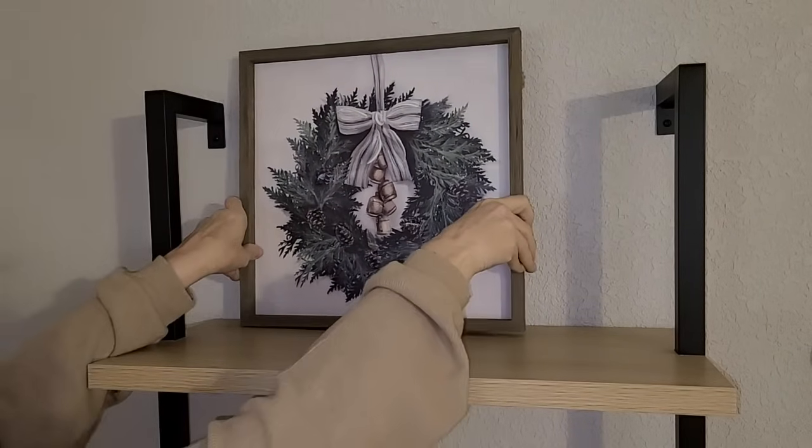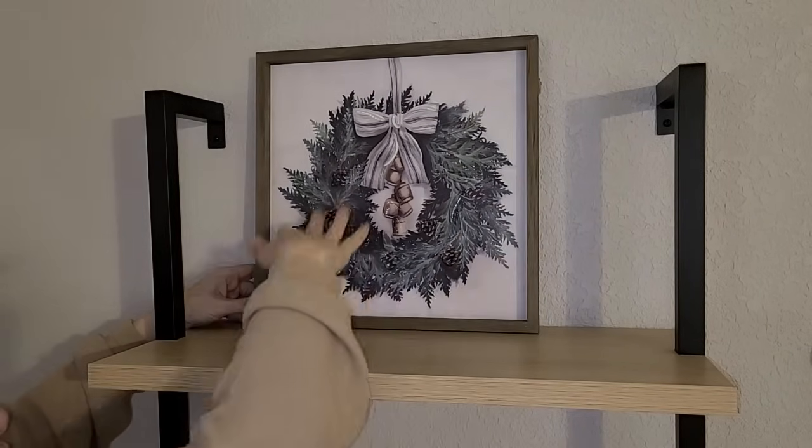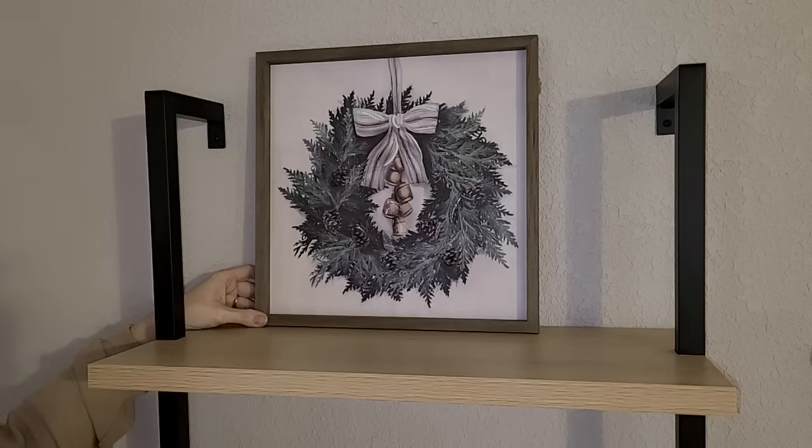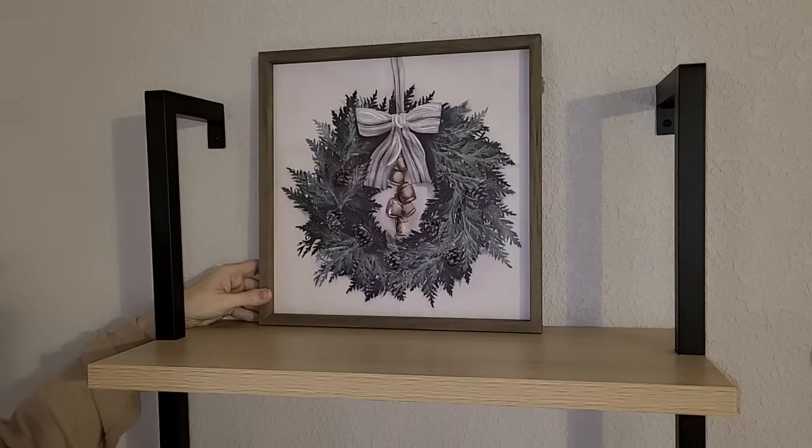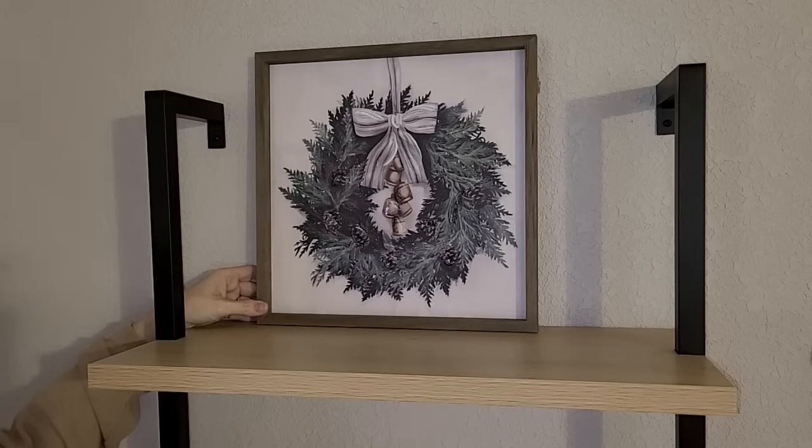So we're going to start with this beautiful Christmas picture with this beautiful Christmas wreath with the bells and the pine cones. When I saw this at Hobby Lobby, I was just tickled. I'm like, this is going to be perfect for the top of my bookshelf. And I believe it is. So this will be our first little statement piece here on the top shelf.